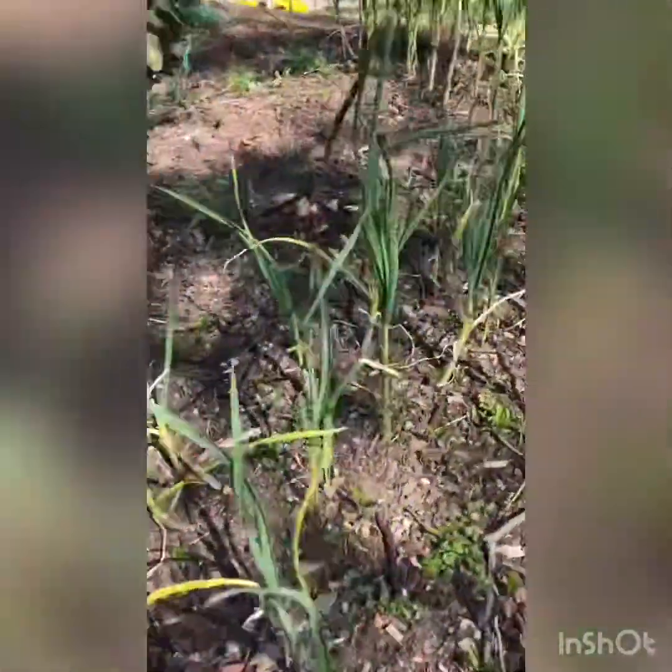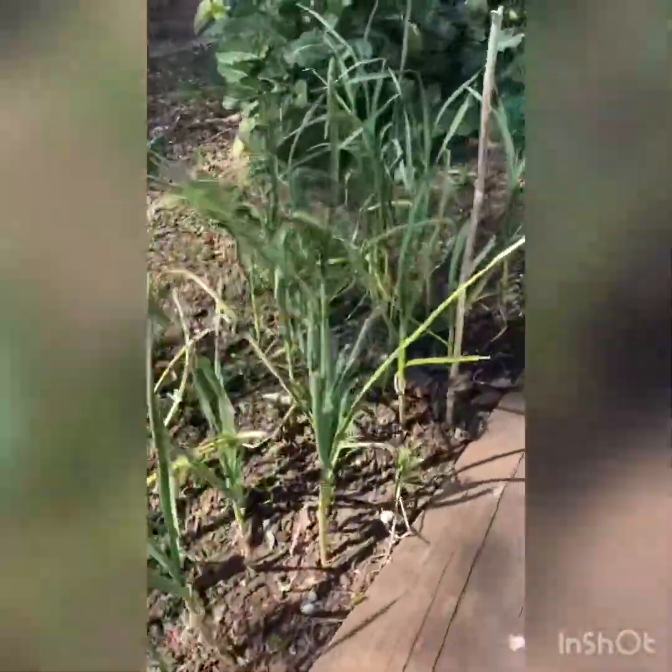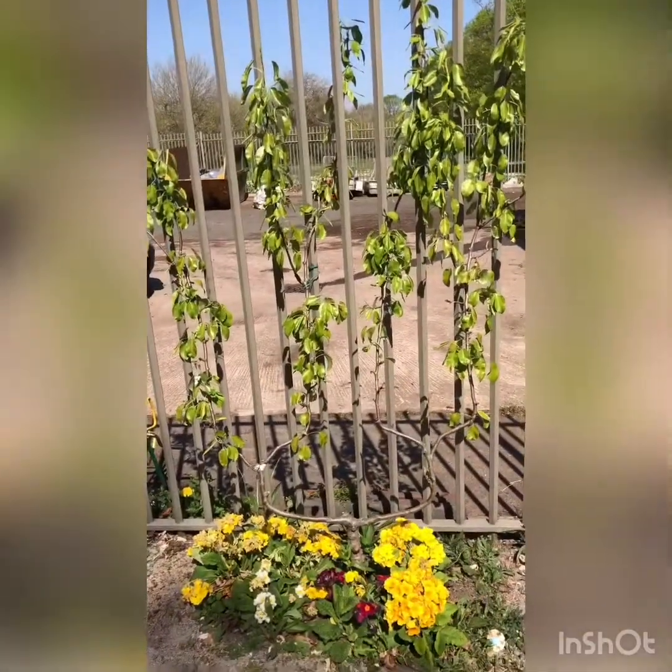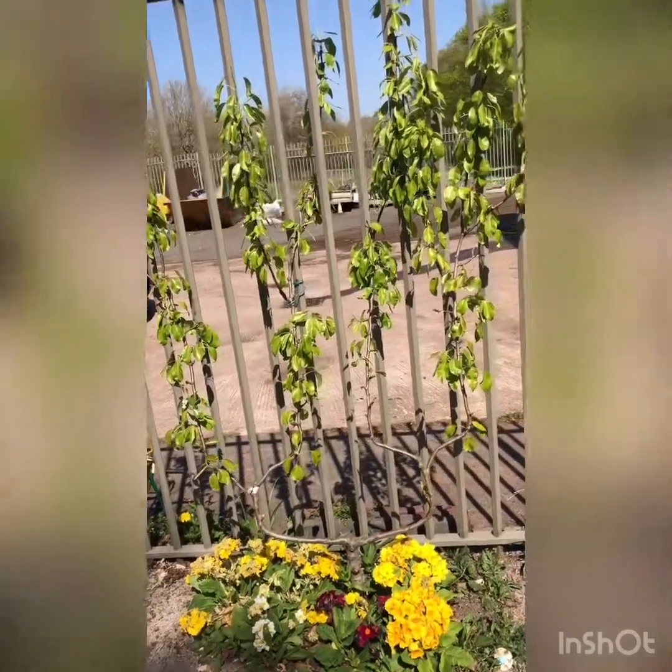And the garlic is actually looking good. It's not looking too dried out. Yeah, I'm pleased with that. Here's our pear tree in the step over style.